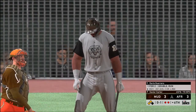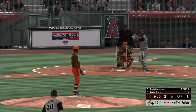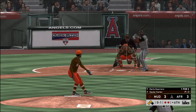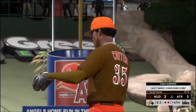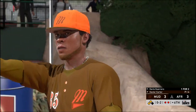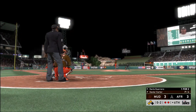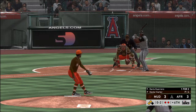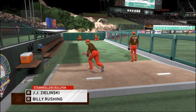Dario Guerrero is in for the 3rd time now as he takes a called strike. It's 0-1. A hit in 2 at-bats for him at this point in the ballgame. And he fouls this one off. And he looks at a ball, 1-2. Some action out in the bullpen. Couple of right-handers starting to loosen up.